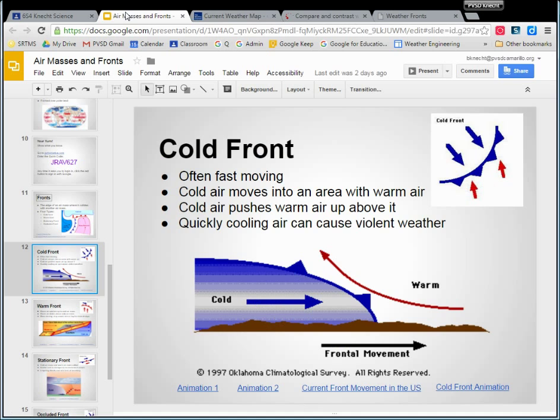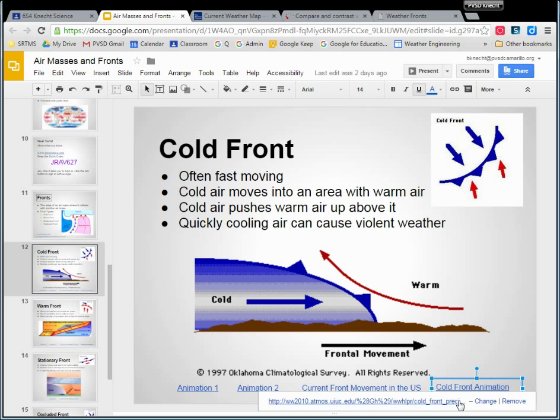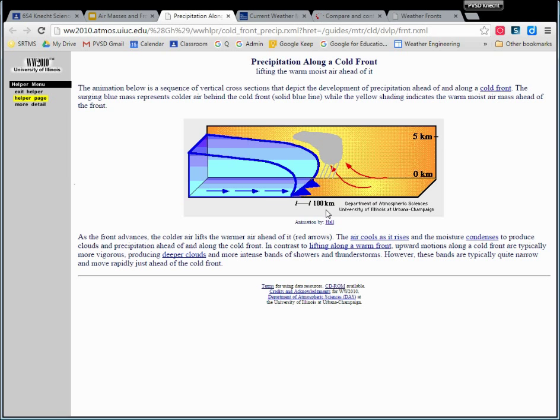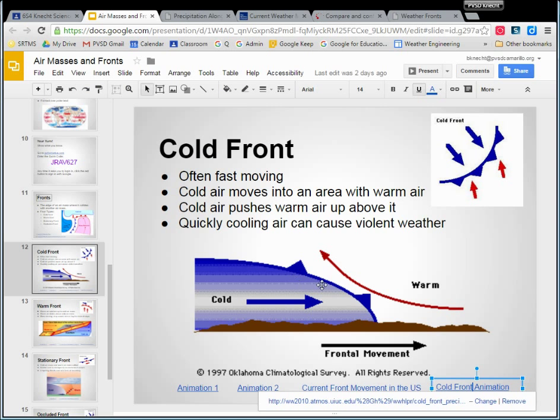So we've got cold fronts are the mean guys. Cold fronts are steamrollers that just come barreling in very, very fast. And then the warm air has nothing else to do but to rise and to start creating cumulonimbus clouds, dropping lots of precipitation, causing lots of storms. Cold fronts are mean.